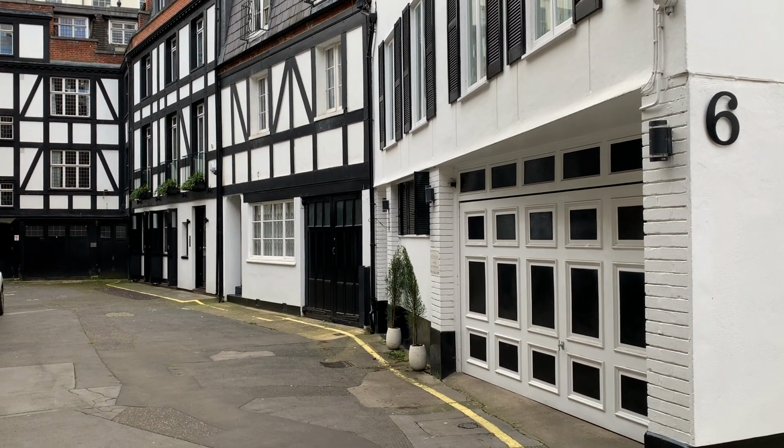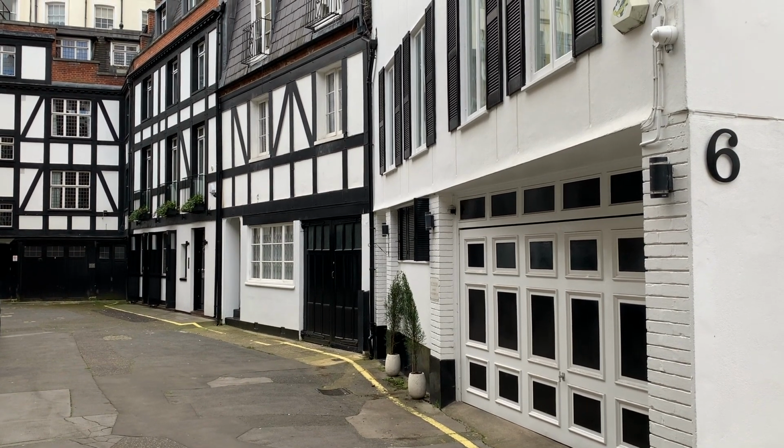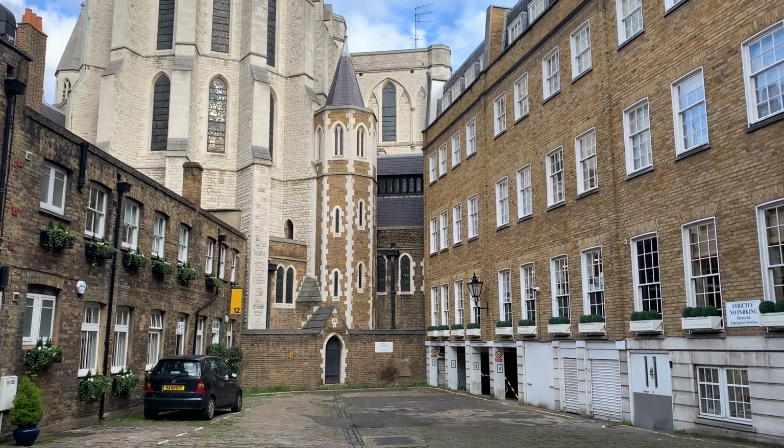Marylebone isn't necessarily known for mews, but there are a few gems in the neighborhood. My Marylebone walk will take you to the best of them.